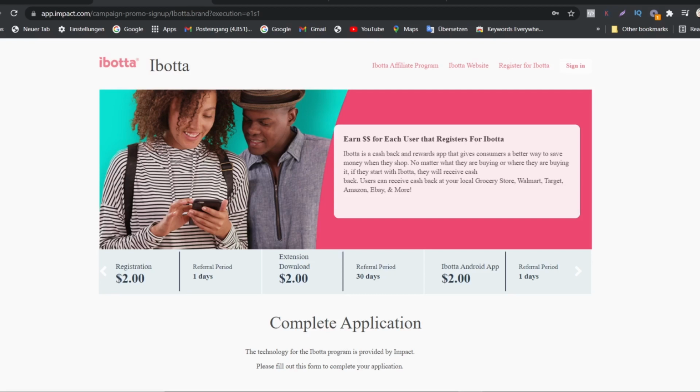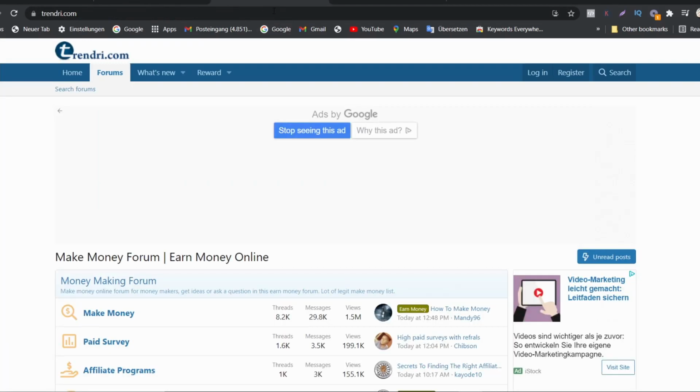Now I'm going to show you exactly where we're going to be getting the traffic from, because online business is traffic. Traffic means money. When you don't get traffic to your referral link, it means you are not going to make any money with that. So the traffic method that we're going to be using is called Trendery.